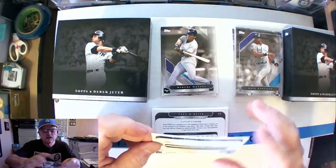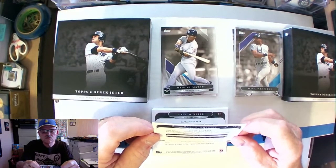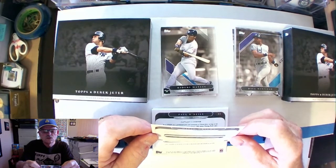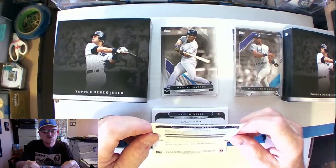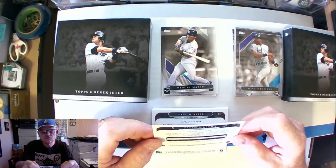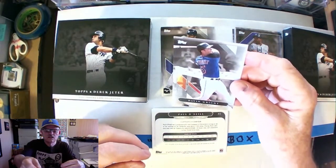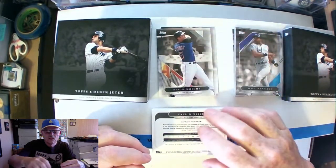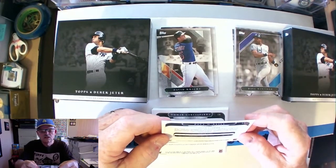Next up to bat here is David Wright, Captain's Corner. David Wright was a prominent peer during Derek Jeter's career, with both players serving as captains for their respective New York clubs. Both Jeter and Wright were respected for playing the game the right way and being outstanding representatives for their organizations. David Wright.